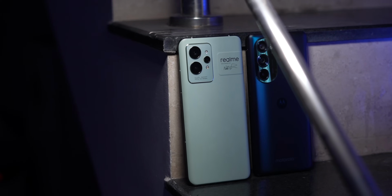Well, I'm Ershad, you're watching Trakin English, and we shall find the answer to that question and more in our full review of the Realme GT2 Pro and comparison versus the Moto H30 Pro.